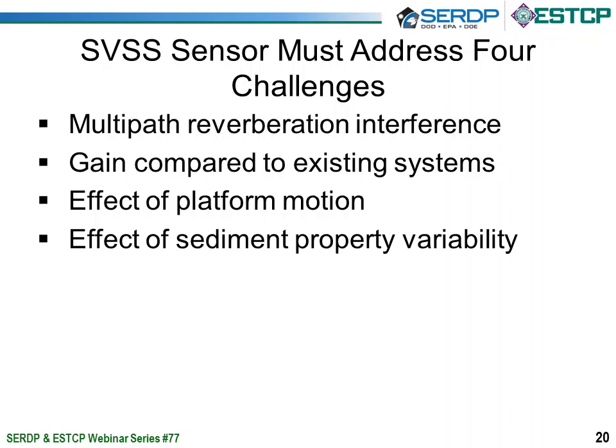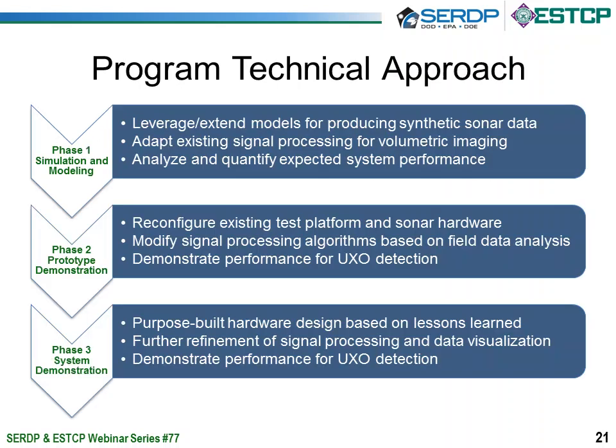We needed to try and address the challenges of platform motion. So how does the fact that our pontoon boat might be operating on an air-water interface that has some waves and the boat's moving around affect things? And then finally, we need to understand how sediment property variability can impact the sonar system. And so to address these challenges, we laid out a three-phase technical approach.